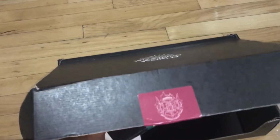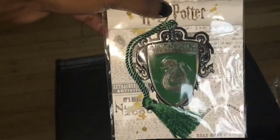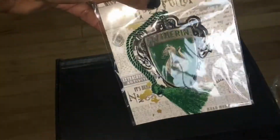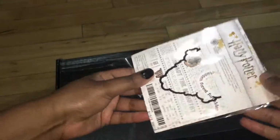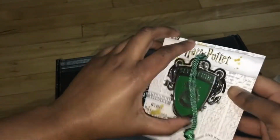Oh, two more things. So let's see. This is a bookmark, and I'm actually reading Goblet of Fire right now, so this is actually perfect. How do you open this? I swear I am the worst at opening these damn packages. Here's what it looks like out of the package.